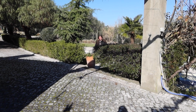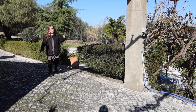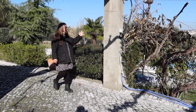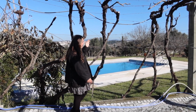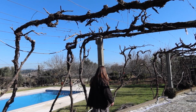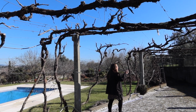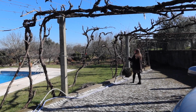Following on from the pond, we'll go all the way down the driveway to the far end of the land. First of all, I just want to show that there's a load of grapevines here that have all been pruned recently by the owner, but they are still alive, and in the spring they will start growing again and have loads of greenery and grapes.